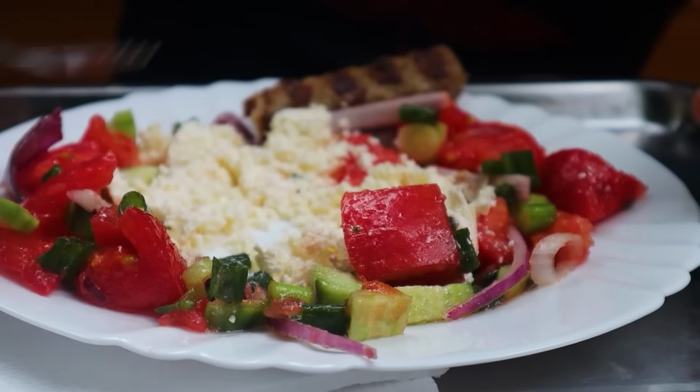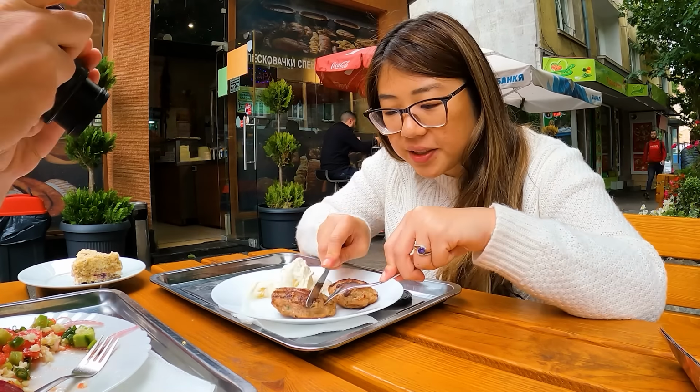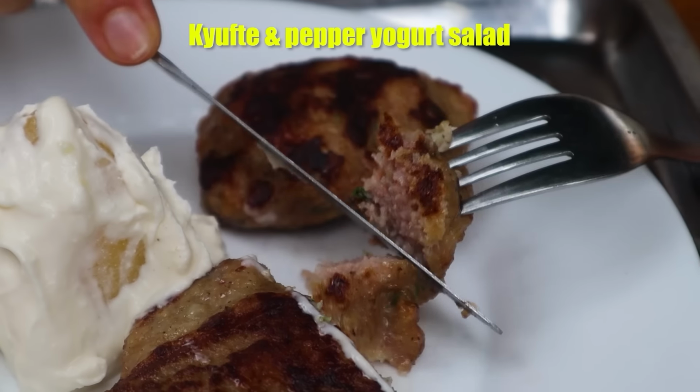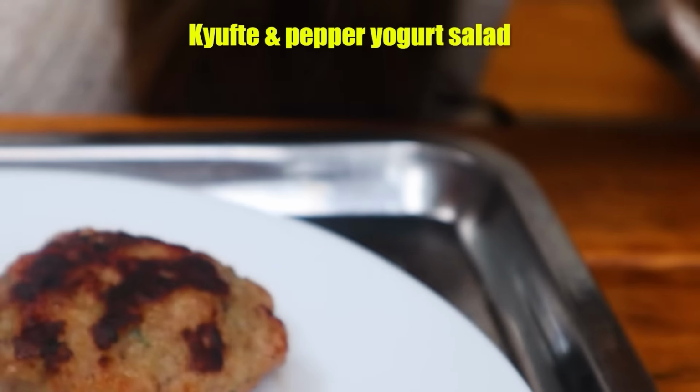Now, Ivana, you go ahead and try your yogurt and peppers, right? So this is the meatballs. And the other one was the kebab. Let me see the inside of that and tell me it's different. It does look kind of the same. Yeah, it does look kind of the same. Same, right?